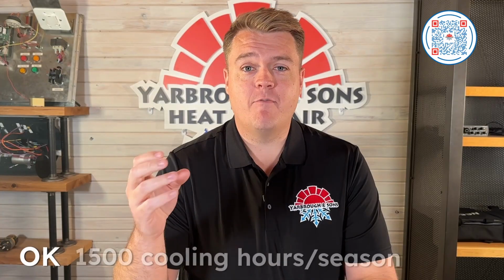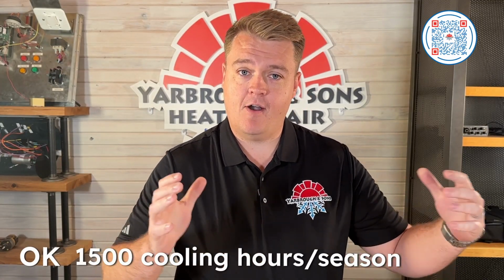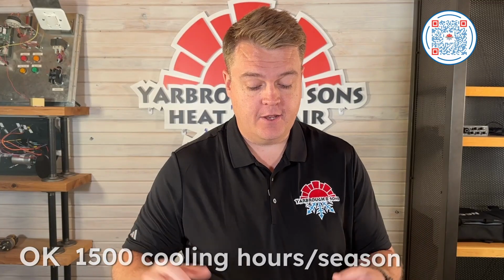So for this one, I brought out the paper because we're going to deal with a little bit of math here. So we have the energy efficiency. We talked about the SEER rating a little bit, but SEER rating, for all intents and purposes, let's just call it miles per gallon. It's basically just miles per gallon on your air conditioner that we're getting out of our electric bill. And in Oklahoma, we have about 1,500 cooling hours per cooling season. So in the summertime, our air conditioner is going to run about 1,500 hours.